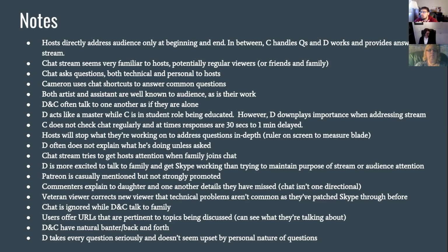Also, Cameron used those chat shortcuts to really answer questions and not derail Dave and their private conversation. So if there was something he could quickly answer, they had a lot of built-in commands that I thought were really helpful to get those questions out of the way but keep things moving.